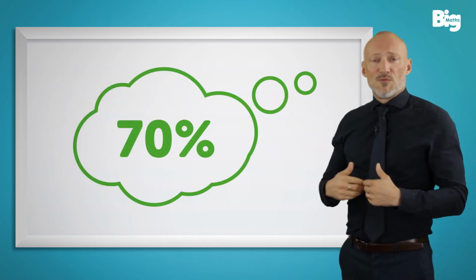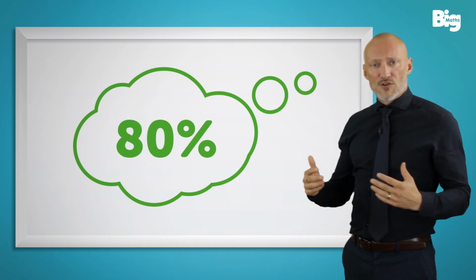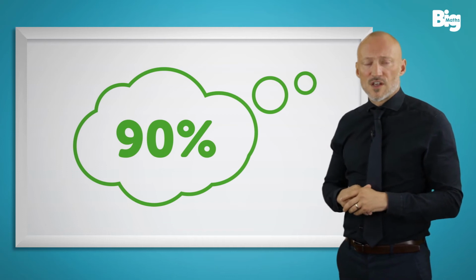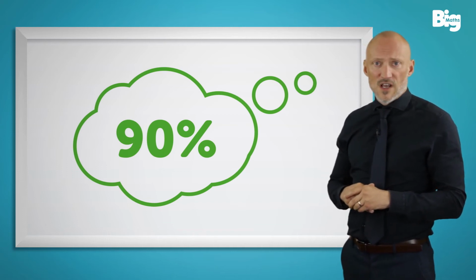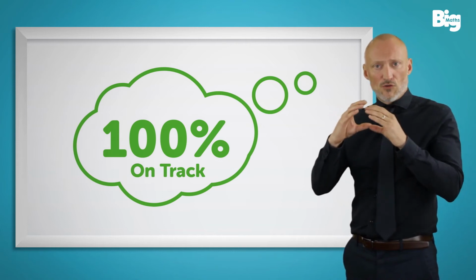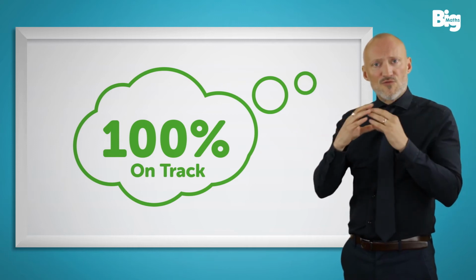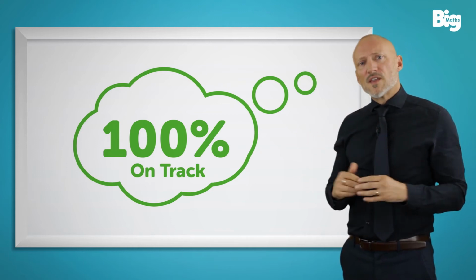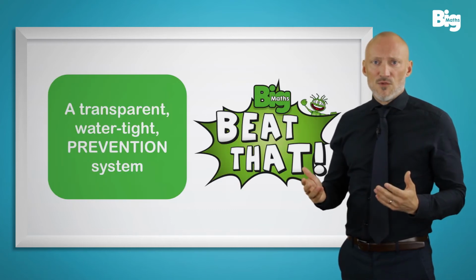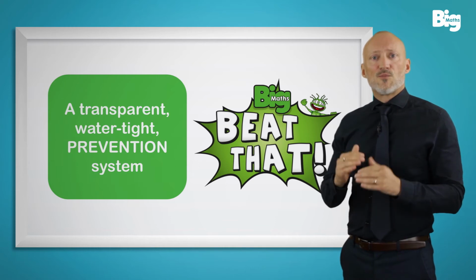Over time, as you begin to look at that day-to-day delivery, you can track the children's scores through Big Maths Beat That and watch the proportions of children that are on track increase as you move forward. Eventually, you really want to get to the point where you've got 100% of children on track, unless there's a good reason why they wouldn't be. And notice at that point that Big Maths Beat That shifts in its usage. It really moves from being a driver for intervention to being a tool for prevention.